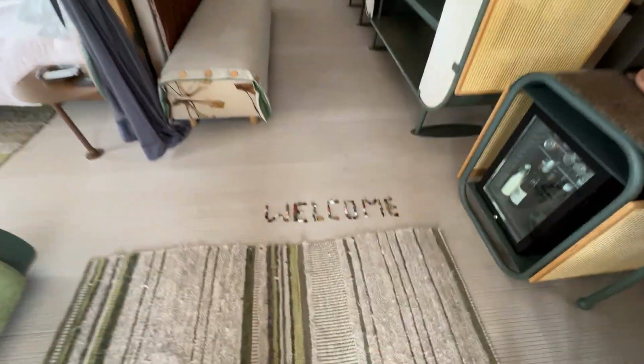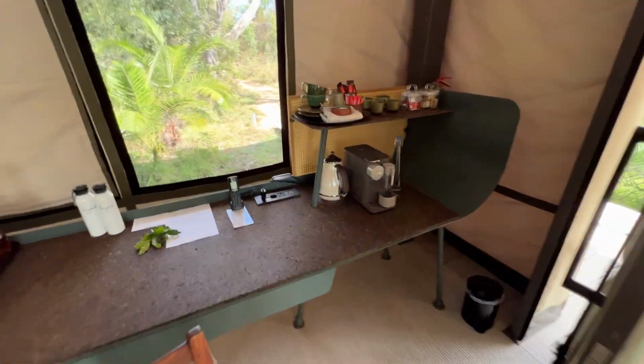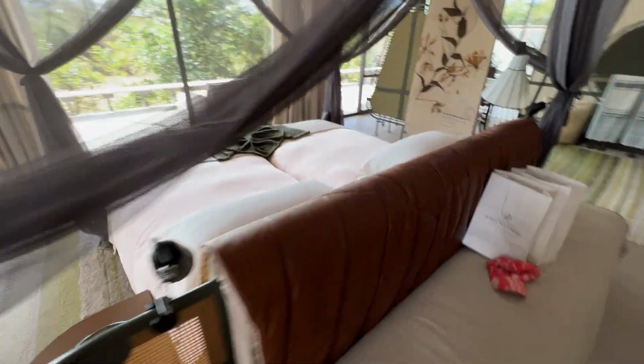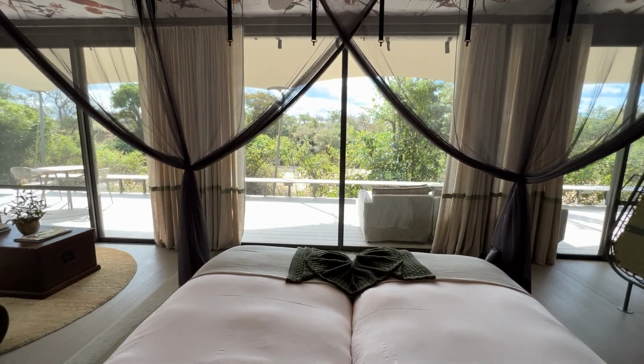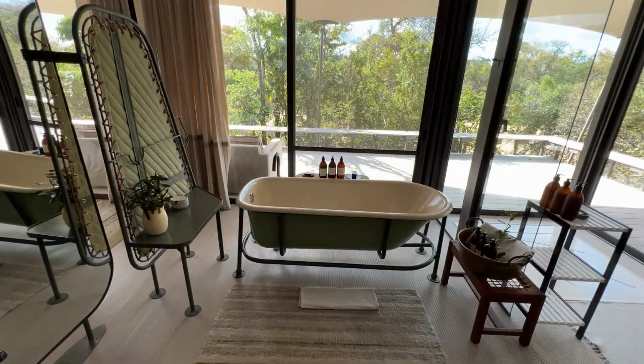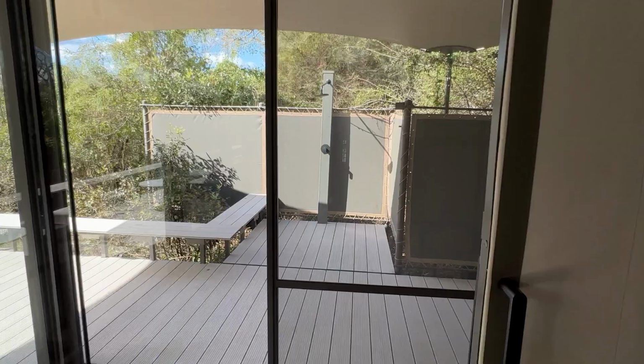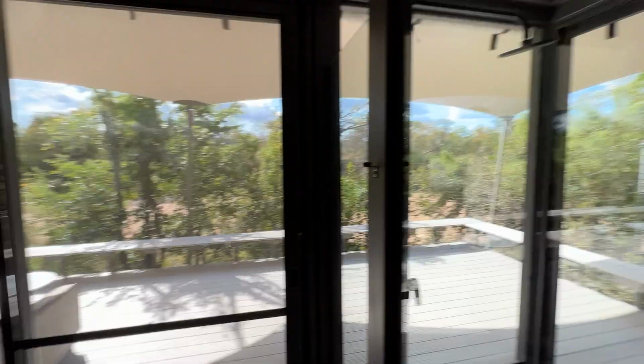The little attention to detail, like the welcome sign and stones. You have your fully stocked little kitchenette with an espresso machine and kettle, your mini bar and whatnot. Here are your beds that have a beautiful view out onto a dry riverbed. Everything you can need, an aircon in a tent. Your bathroom with a lovely mirror. And then this gorgeous bath that looks over the view as well. You then have your shower, and out there, like most places, you have the outside shower.